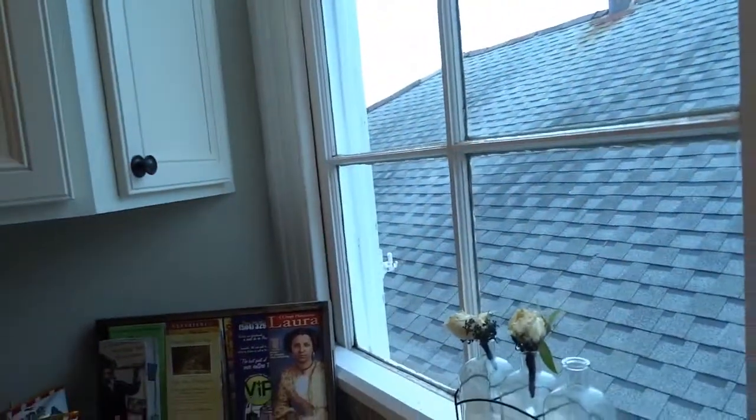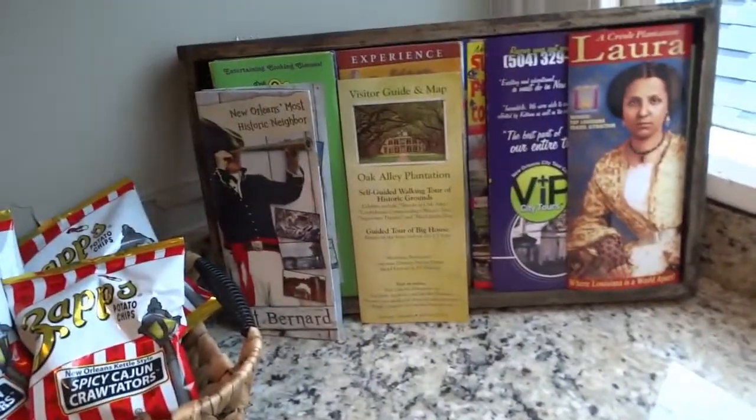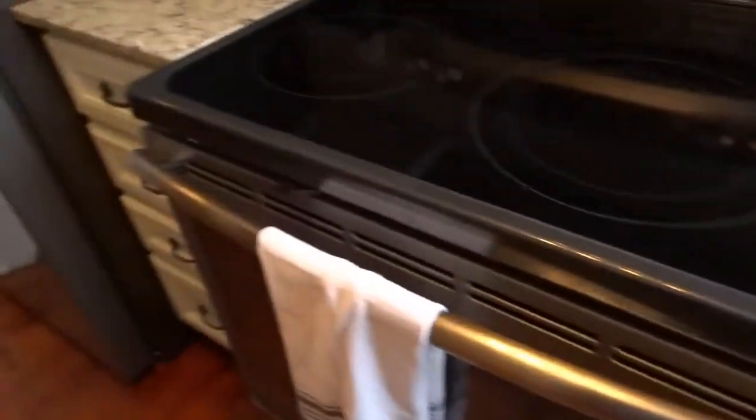View out the window here. And they have some neat little visitor's guides and different pamphlets here. And then, of course, she has some instructions. Coffee maker, you know, all the comforts of home. And we're not cooking tonight. We're going to eat seafood because that's what you do when you're here.